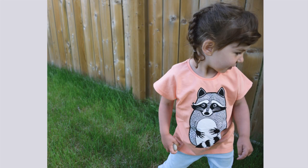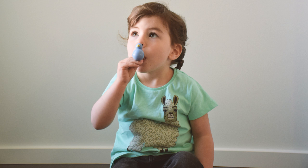My daughter tried 2 of their t-shirts this summer, the raccoon one in the cantaloupe color and the llama shirt in the turquoise. Both of them she got in a size 92-98. They retail for $30 US each. And I can see these ones lasting a while as well because of that lower hem in the back. You're not gonna have to worry about crop tops happening accidentally.